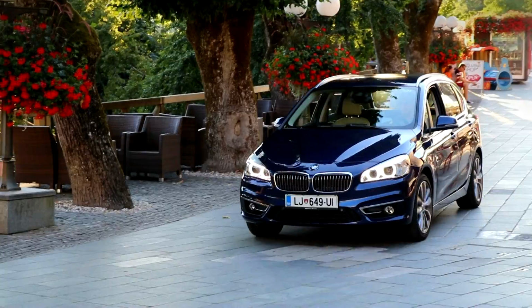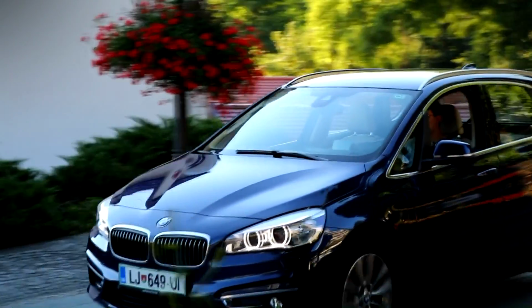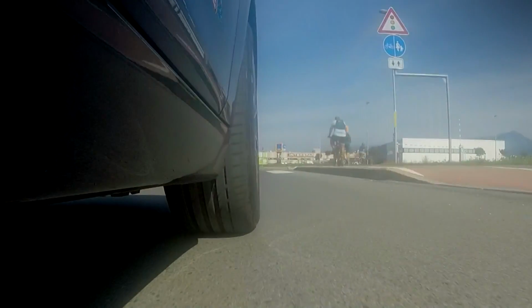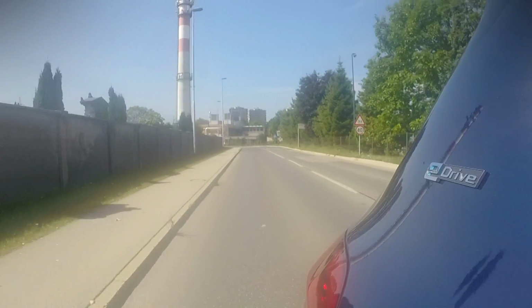Using the normal mode, the electric motor will be used up to 80 km per hour, unless you press the throttle pedal too much. In that case, the 3-cylinder petrol engine will fire up and help accelerate. The latter is very quiet and civilized at lower RPM, while it sounds like a V6 engine at high RPMs.